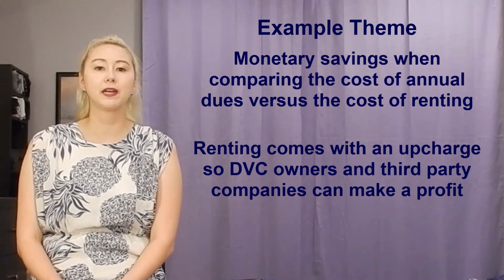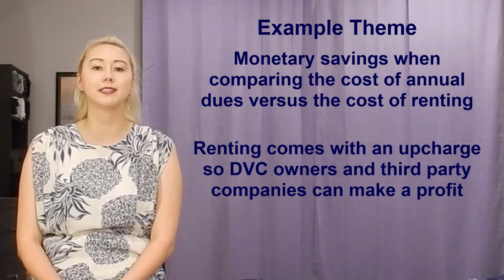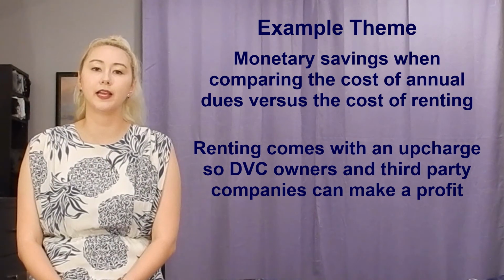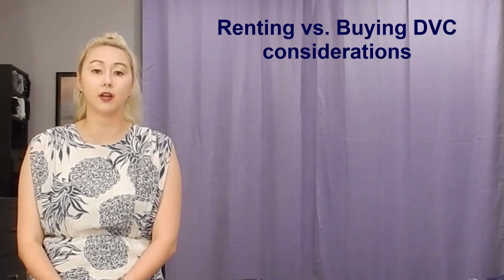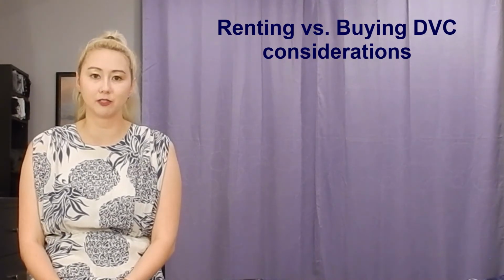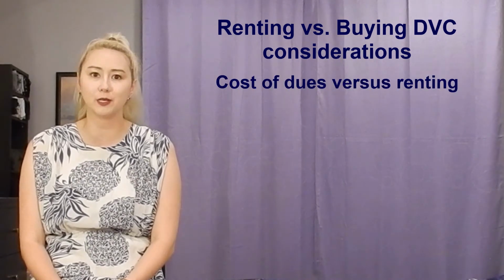For example, a company may be buying points from owners for $15 per point and then turning around and selling them to renters for $19 per point. Renting is absolutely a great option, but monetarily it may not make sense. If you'd be renting points year after year for an extended length of time, the amount of money that you would save on your annual dues compared to renting points will absolutely add up.